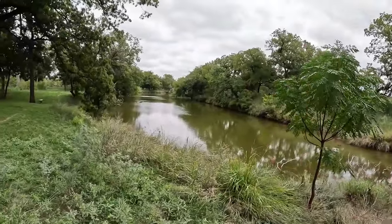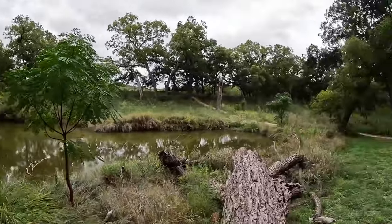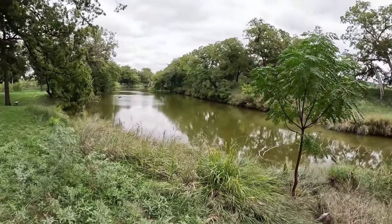An oxbow lake. They're found in river bottoms. The river would have made a curve as it meanders along. And then a big flood comes along and basically cuts off that body of water in that curve. That becomes an oxbow lake. This is an oxbow lake. The South Llano River at one point ran through here. And then a flood came along and changed all that. And this became a landlocked oxbow lake.